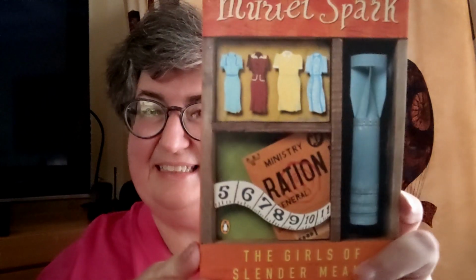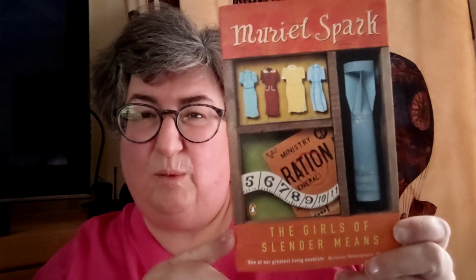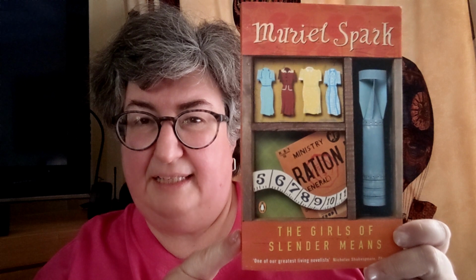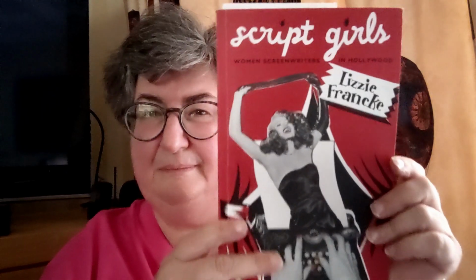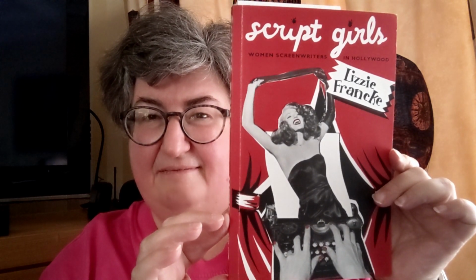And another book by Muriel Spark. I love this. It has all the elements of the story, which is a little quick to read book recommended. The Girls of Slender Means, and it is all about a particular time and space, 1950s, in London, living in a place with an unexploded bomb nearby. So all the different elements of the story are in there. Then classic Black, White and Red to do with film. Love this. And this is about women screenwriters.